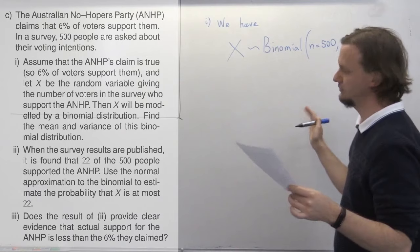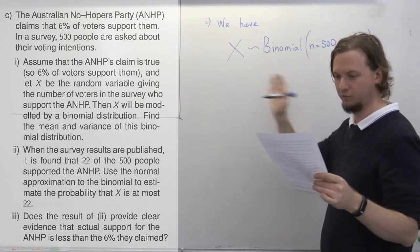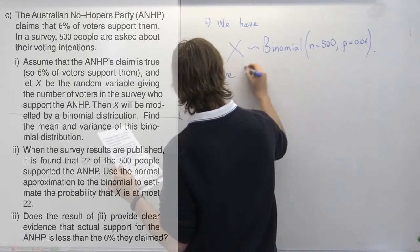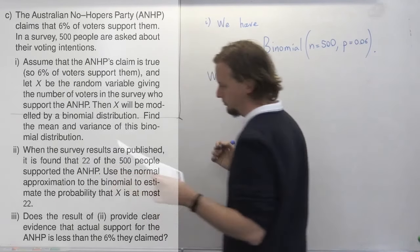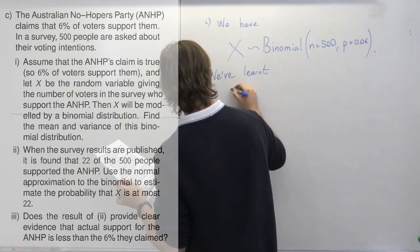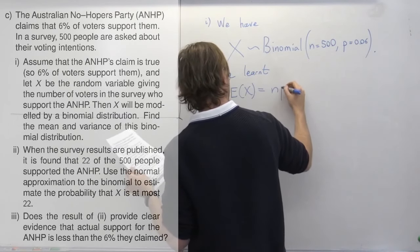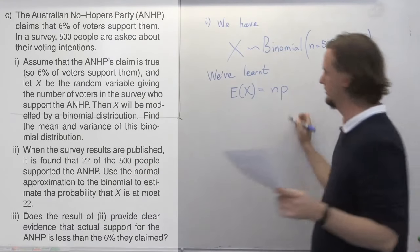Now, you don't want to have to do the calculations for this. For this one, you have to actually know the formulas for the binomial distribution. So we've learned, and again, this is just something we have to learn. You can prove it, the proofs are quite nice, but you don't want to have to go through the proofs in the exam. So we've learned that the expectation of a binomial distribution is actually just the sample size times the probability of success. This kind of makes a lot of sense.